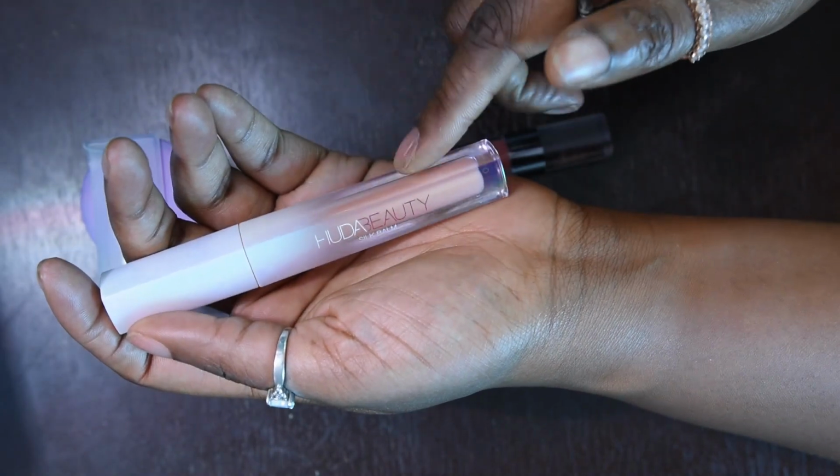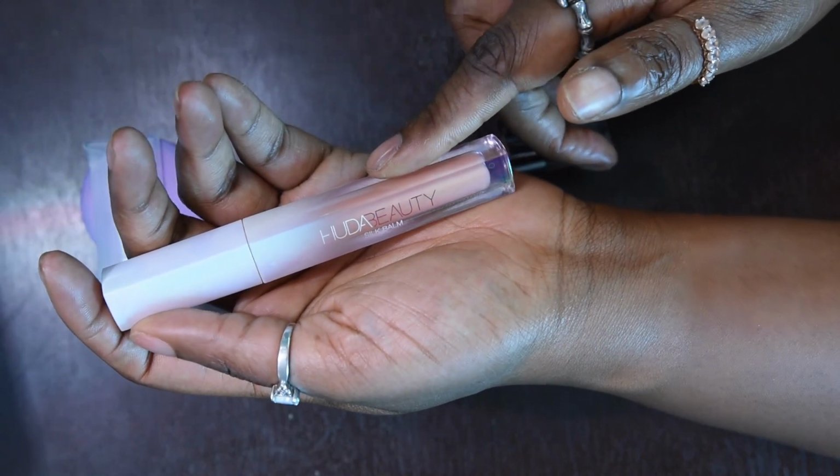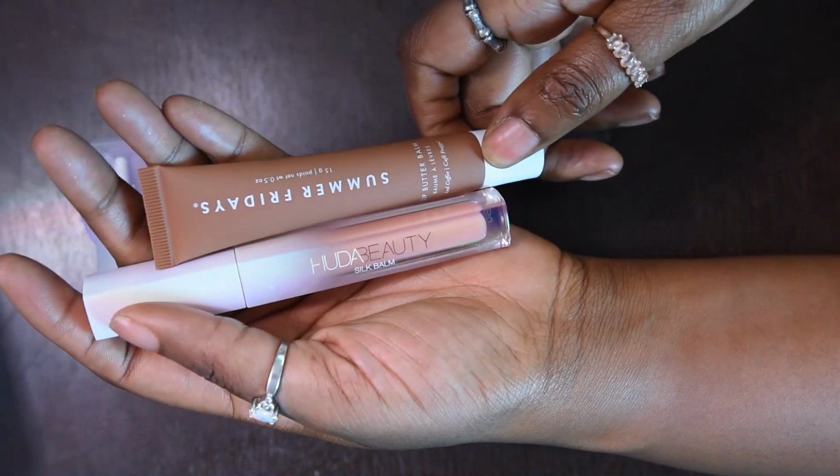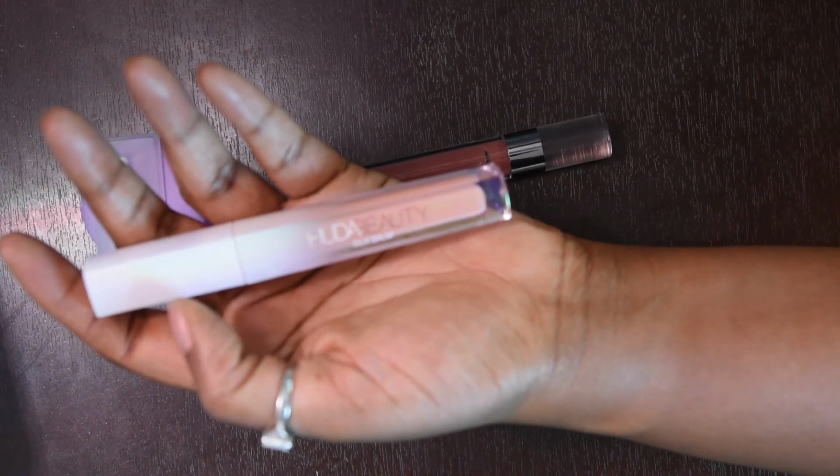Absolutely love this formula. Highly recommend if you want something from Sephora and you want more of a liquid type formulation instead of a more tube type formulation. Definitely recommend the Huda Beauty.